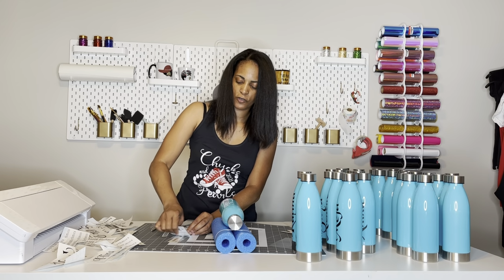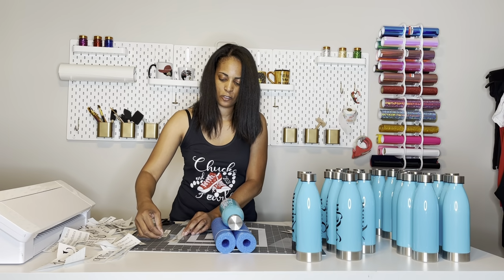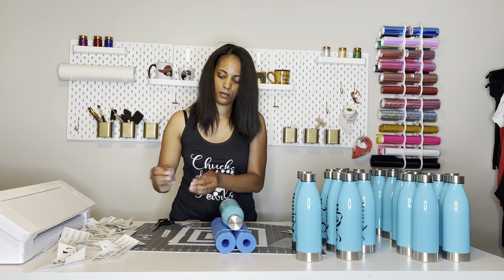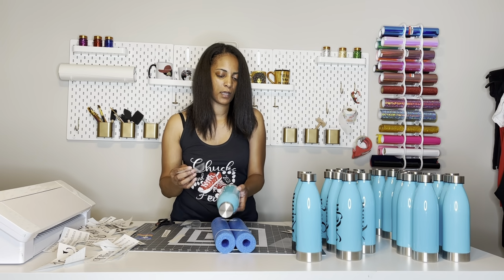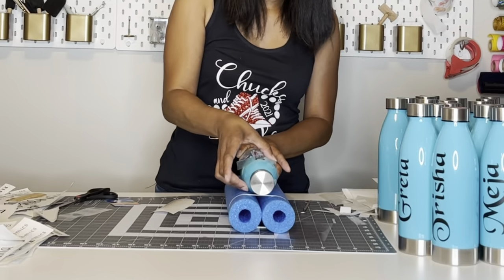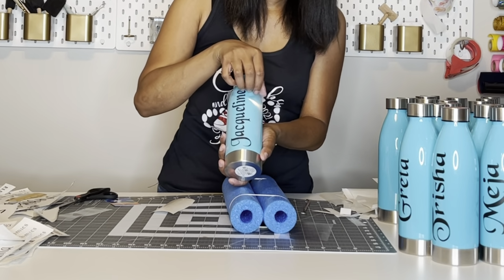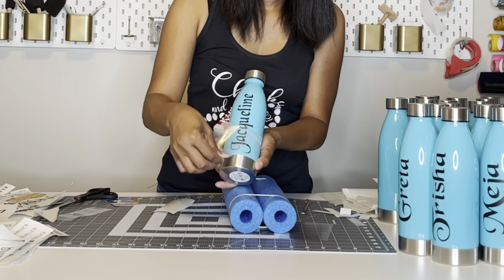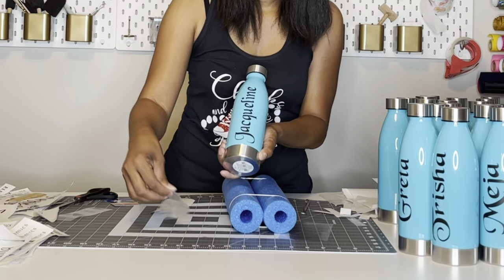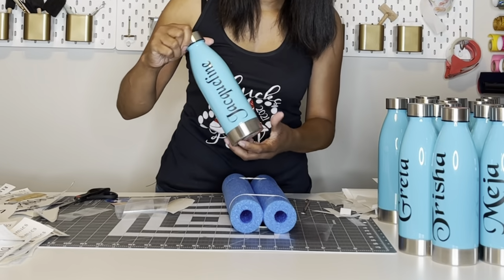Transfer tape is still going strong, still picking everything up good. And as long as it's picking it up, you can still use it. Pull down. Okay. Don't get no easier than that.